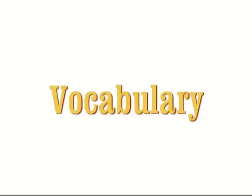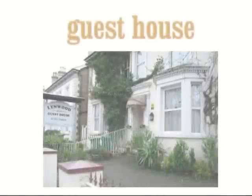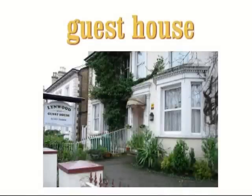Okay, now let's go through some of the vocabulary we've seen. I'll say each word and you can repeat it after me if you like. The first word is guest house. Guest house. A guest house is a small hotel.